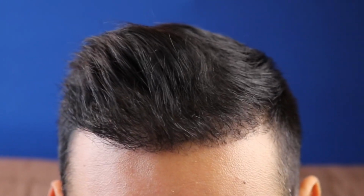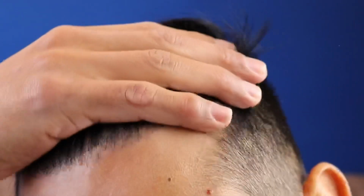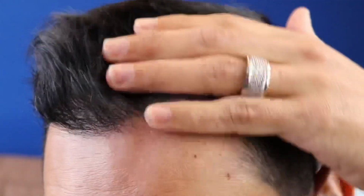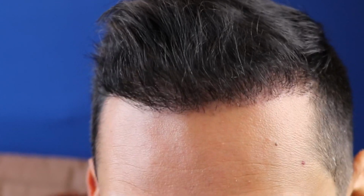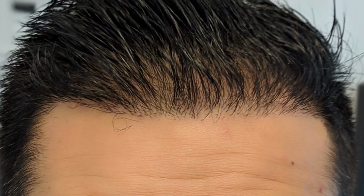Now I'm gonna run my hands through the hair so you guys can see. It's looking just really nice. It just falls nicely. Everything's cool. It just looks good. I'm gonna post some photos now of how it looks wet, so you guys can see how that looks. I took those photos yesterday morning.